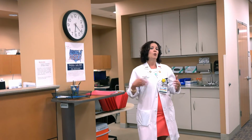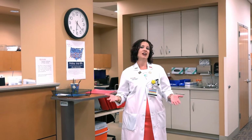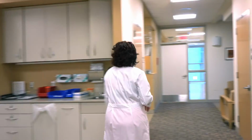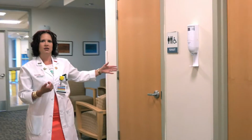I'm going to show you a couple of things as we go through the treatment area. One of the very important things is where all the restrooms are, because once you start getting IV fluids, it's going to be one of your favorite spots to hit as you're going through. So this is where the first restroom is, and that's located right inside the door from the treatment area.